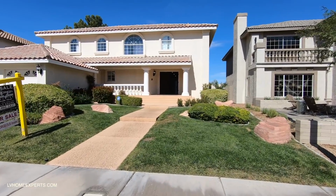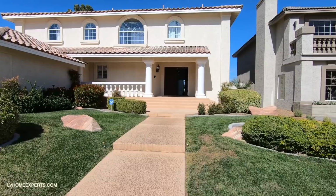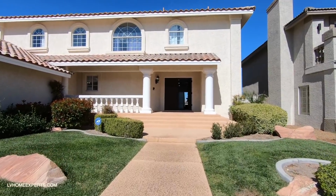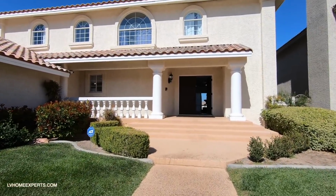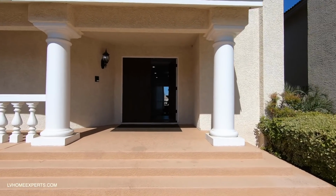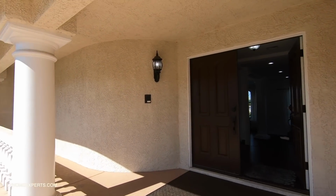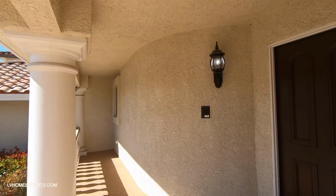This home right here is facing south. So your sun exposure is going to be more in front of the home until later on around 2 o'clock. Then we'll have it in the back. So as you can see, the steps here in the front entryway have been repainted with a cooling deck as well.